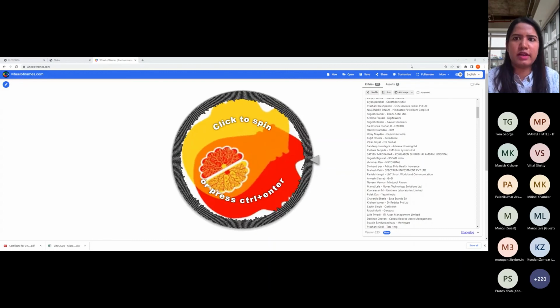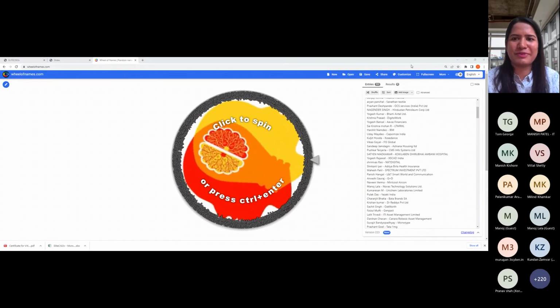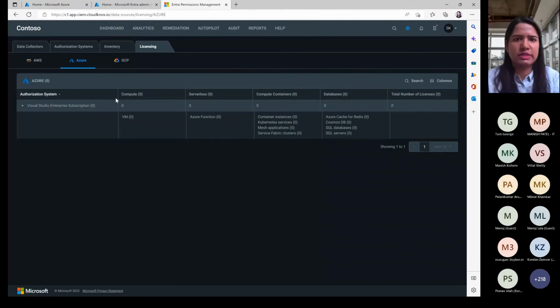Yes, that's available within the dashboard. And since this has to be a quick answer, I'll just show the dashboard. So within the dashboard, when you onboard the solution, you would be able to see what the licensing is and what resources are being used for doing the license count. So that information is present within the solution.